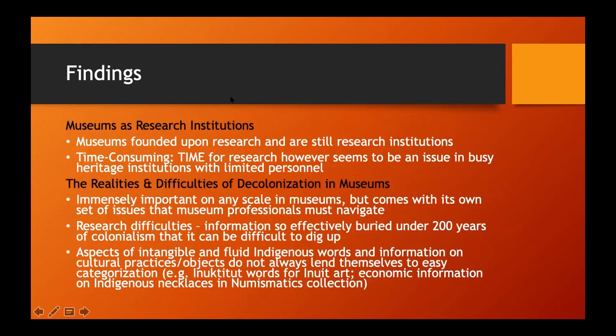And my personal conclusive findings in my own research, since the position emphasized research so much, is that museums, as we students of MHST know, were founded as research institutions. So I was functioning under the assumption that all of that research had moved to universities, but through my experience at the Nickle, I realized that that's not true, that museums are still very much research-based institutions.